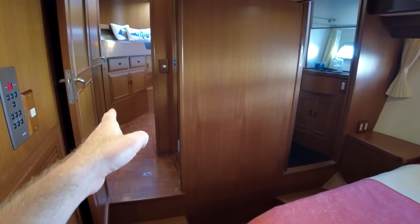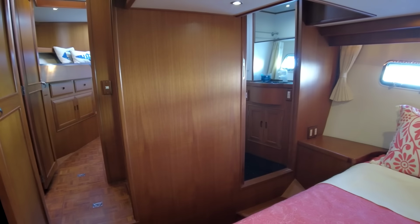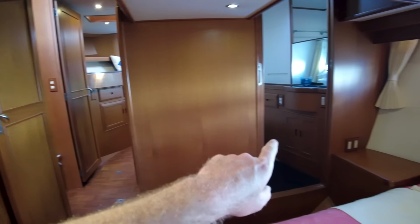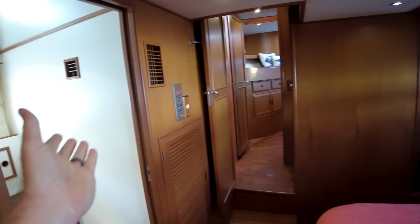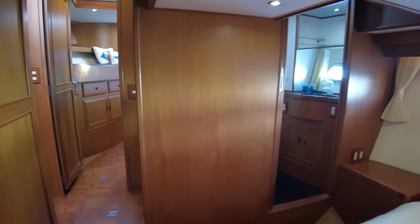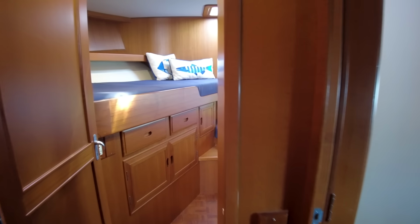So looking forward, we came from this way right here. There's another head right here, and this head is shared between the two cabins. I think that's where the shower is going to be, but you can access that head from this cabin as well. So you've got two options. You can use this head or use that head. So kind of funny. You've got options as the main cabin person.